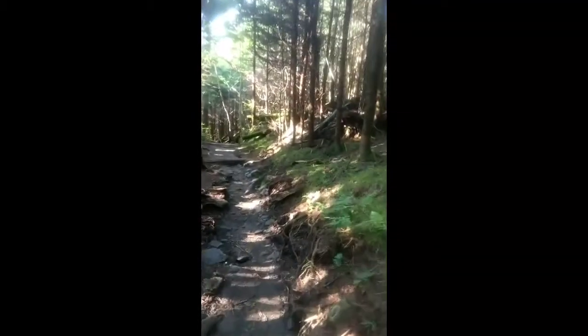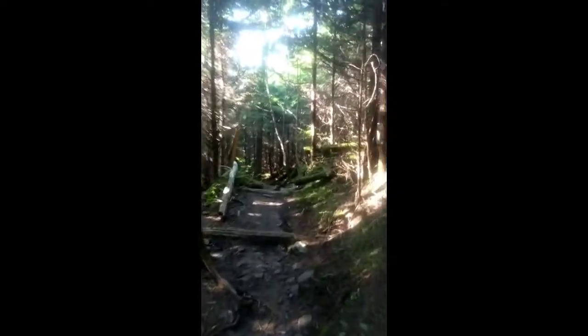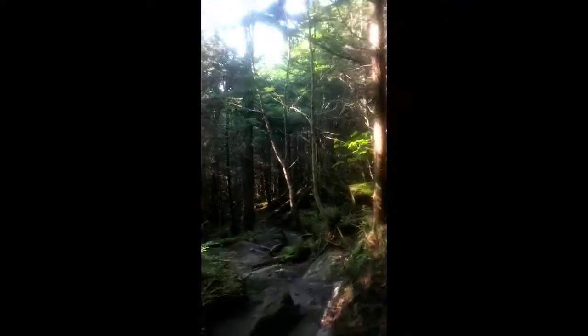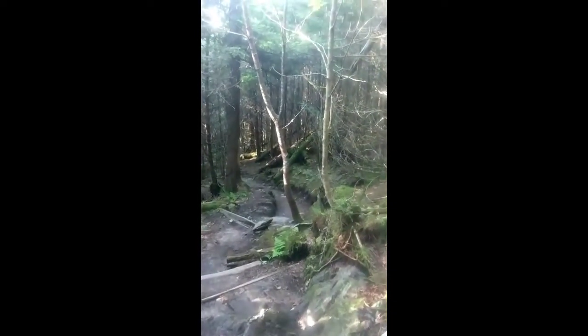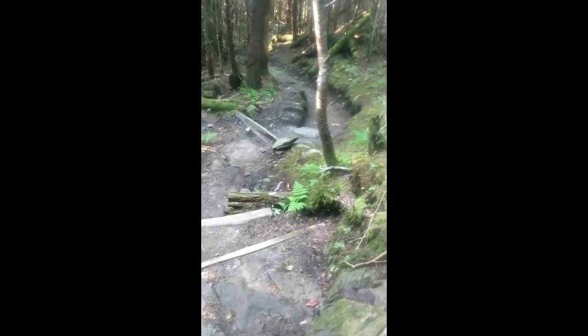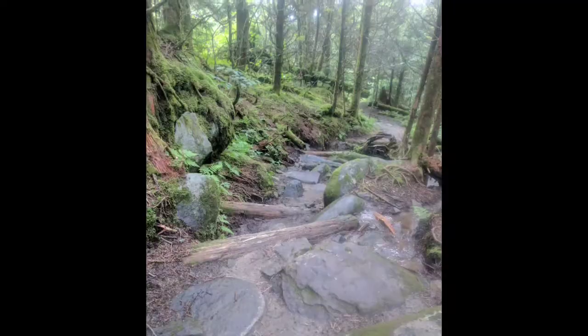So far we haven't seen any evidence of the fire damage, but there's a lot of stuff that's grown up and green and mossy because of being wet, so that might be why we can't see much. Alright, this is some straight down rocks and a couple steps. I'm going to put my camera up so I can use both my poles. Catch back up with you a little bit later.